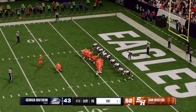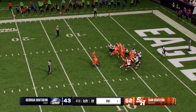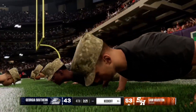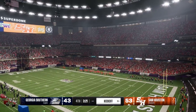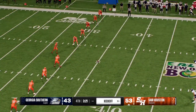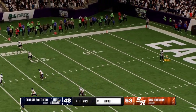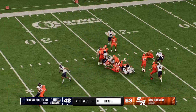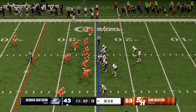Lining up to tack one more onto that lead. And the extra point extends the lead to double figures at 10. So that scoring drive took only 6 plays. And they finished the drive with a 64-yard scoring toss. Lining up to cover the kick after that touchdown drive. He'll start the return inside his 5. Couldn't find a way to create that broken field as he stopped at the 25.